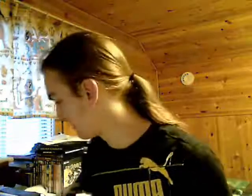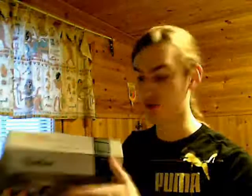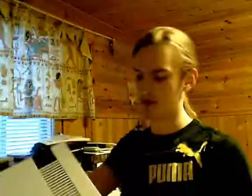Okay, as I promised, I'm going to be showcasing some of my consoles now. I have them all here on my table, and of course, because I'm a big Nintendo fan, most of these are Nintendo. So everybody, of course, knows what this is. My good old NES, the very first console I ever owned. Still works perfectly, still in pretty good shape.